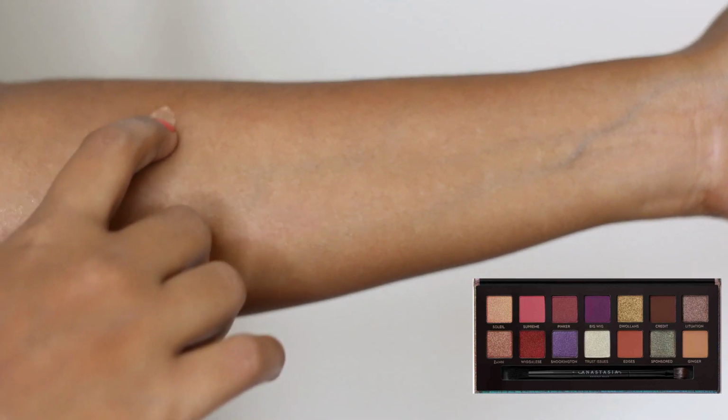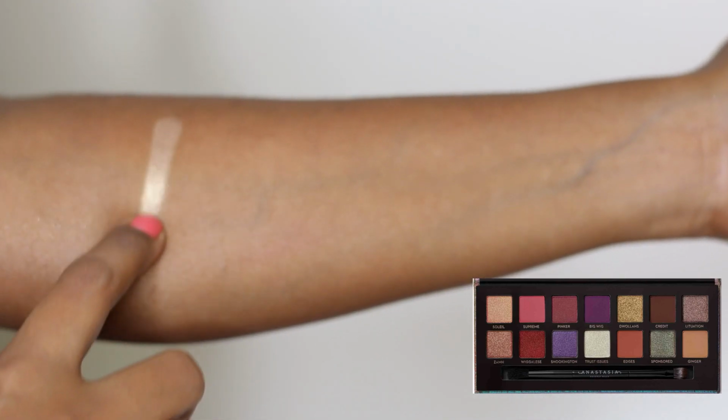Let's go into the swatches now. As I mentioned, you have to really look at the colors individually in this palette to understand what kind of looks you really want to go for. So I will show you the swatches of each and every color, and then I'll just talk about the color a little bit more.